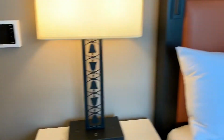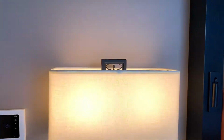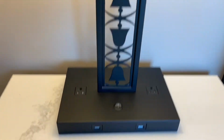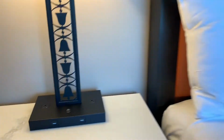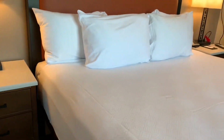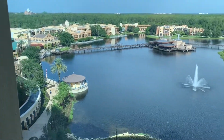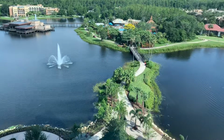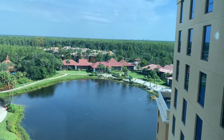safe. Now, next to each side of the bed are these lamps. Now, these are fantastic because if you have a lot of devices, like I have a lot of devices when I travel, you have two outlets as well as two USB ports. So the room is lovely, it's large, and look at this view. You've got Expedition Everest, you've got the rest of the Coronado Springs Resort. Over off in the distance, you can even see the Magic Kingdom.